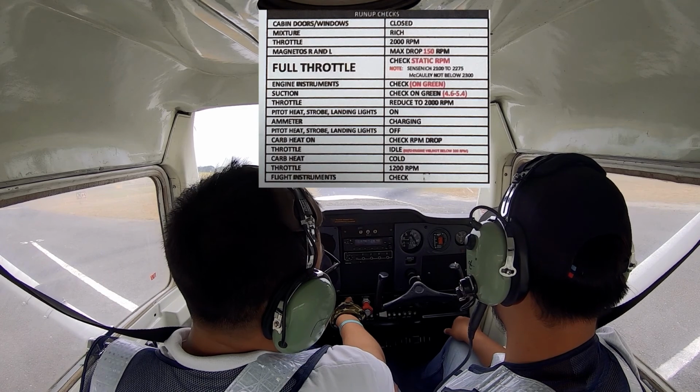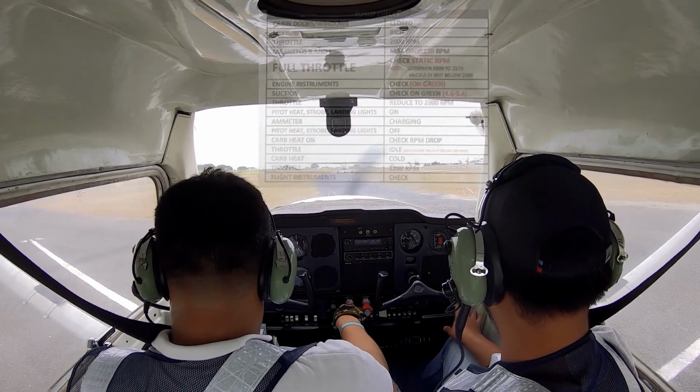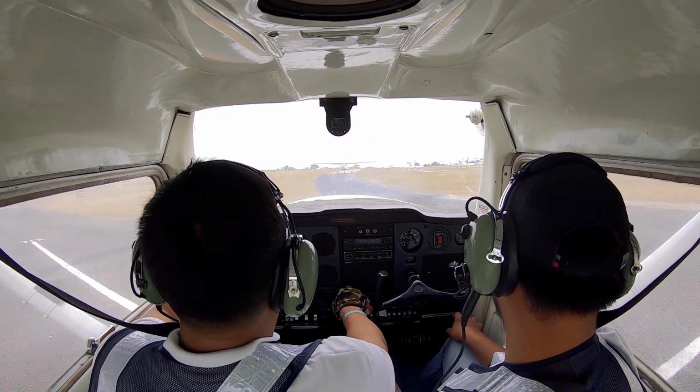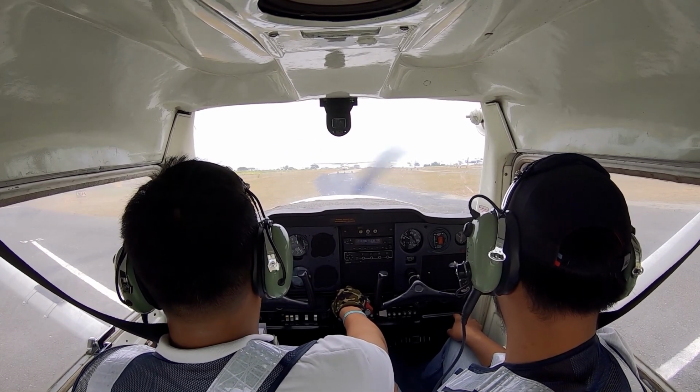RPM not below 500, not above 1. Vibrations felt. Repeat cold, 1, 2. And 97 seconds. Airspeed 0, wings are left. Altimeter is set to QNH. PSI 0.